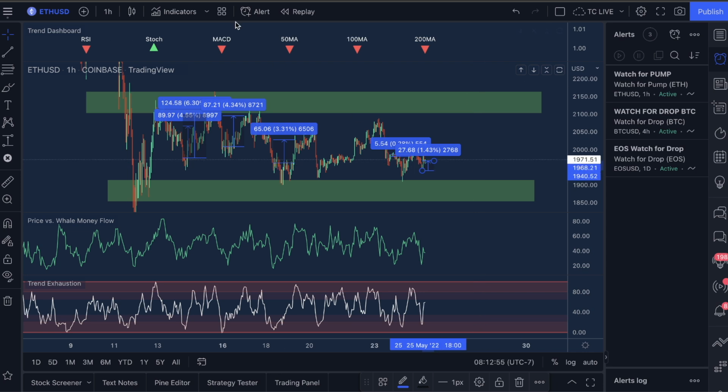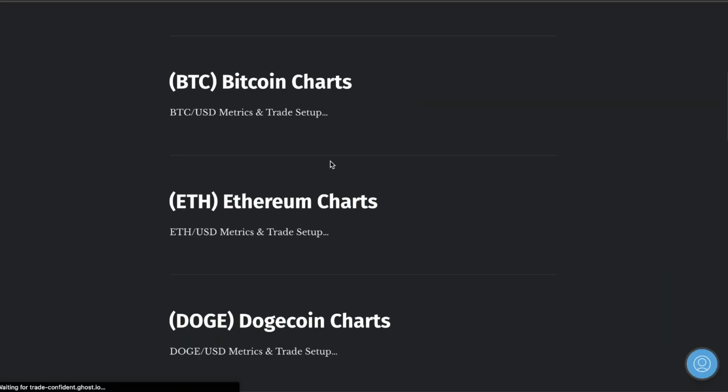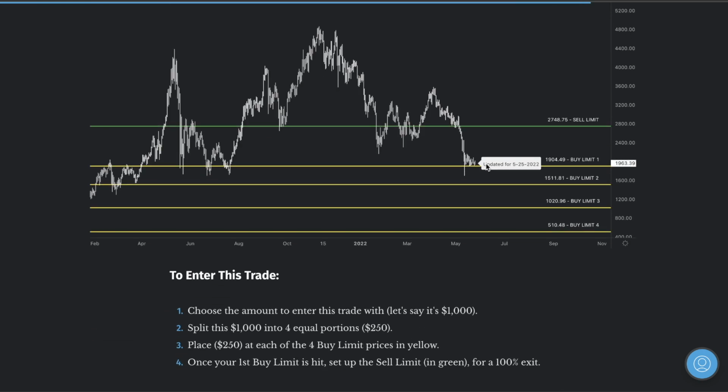So here's what you can do with the metrics. Once you see the trend exhaustion low and whale money flow low, I showed you some percentages, split your money up. So for example, let's go over here and let's go to Ethereum. I'm going to give you the live updates this morning just because these are all updated for today. If you're scalping this, here's what I recommend. If you got $1,000, split it into 3 equal portions. It's okay if you don't use all 4 because we're below the equator. That's something I covered in the last video. So if you enter in here with $1,000 and you're scalping that, I would do 333 right here.